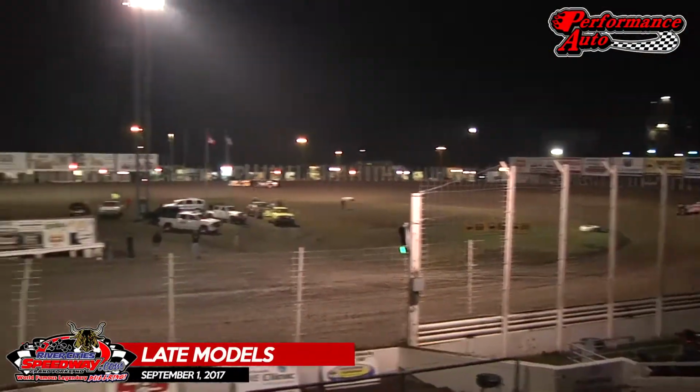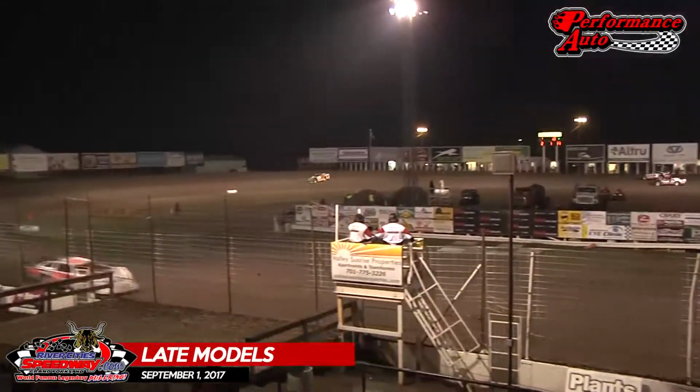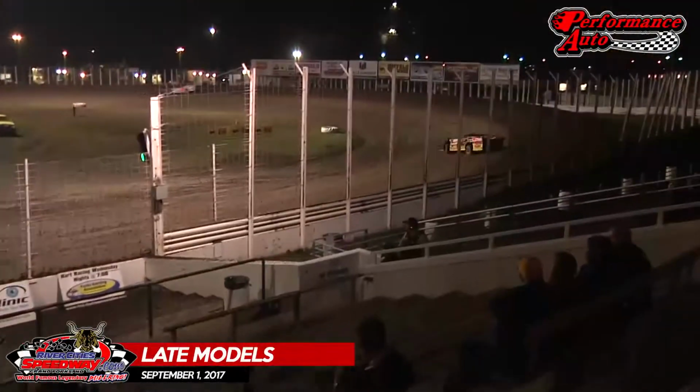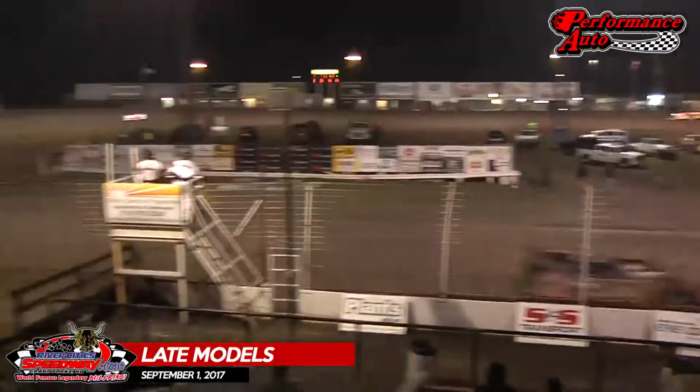Oh, and contact. Mooney gets into a lap car on turn number two. Minsky comes to a stop. Mooney still under throttle here. And let's see what Minsky will do as he keeps that car to the bottom of turn number three. And out comes the caution flag.